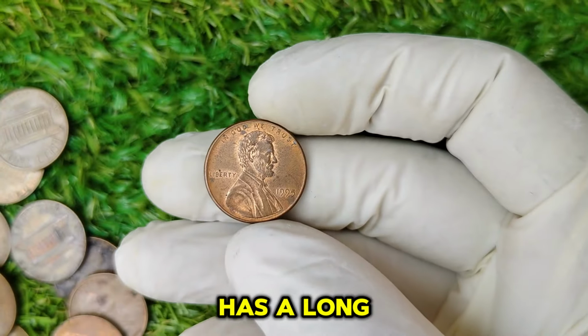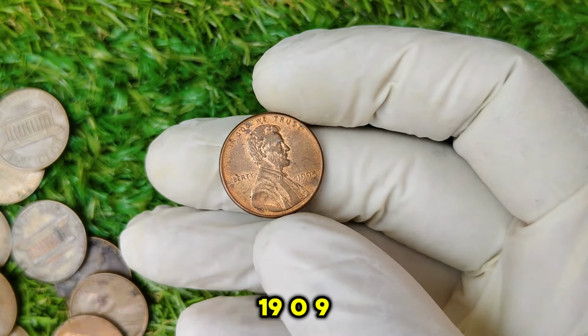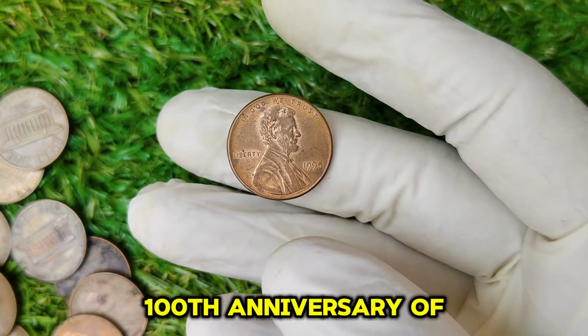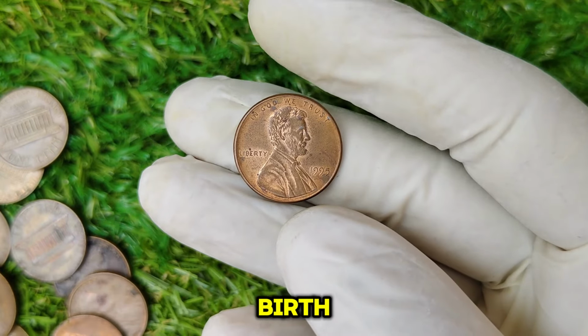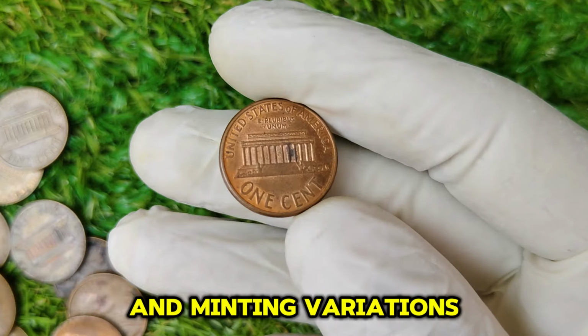The Lincoln cent has a long and storied history in U.S. coinage. First introduced in 1909 to commemorate the 100th anniversary of President Abraham Lincoln's birth, this penny has gone through several design changes and minting variations.